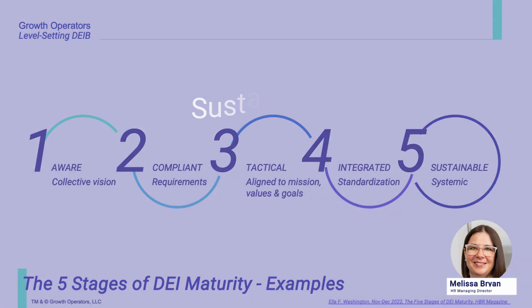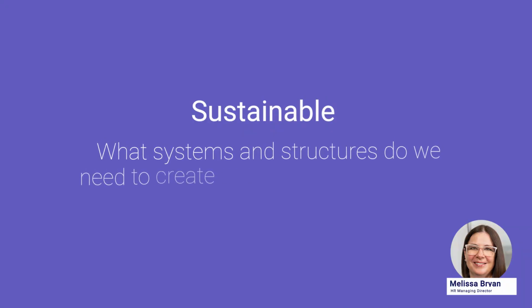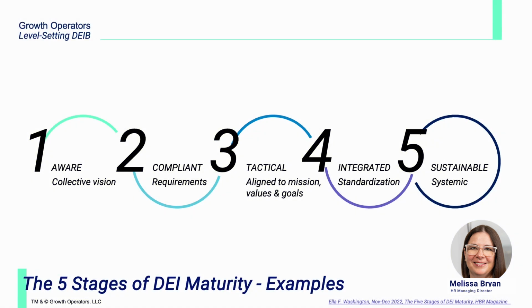Finally, at the sustainable stage, the questions are: what systems and structures do we need to create and continuously evolve? Sophisticated commitment to DEIB requires continuous improvements by continually reassessing strategies and initiatives as the organization grows and as the world changes. And why does it matter again? It matters because of the employee experience.